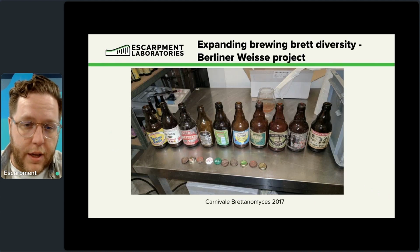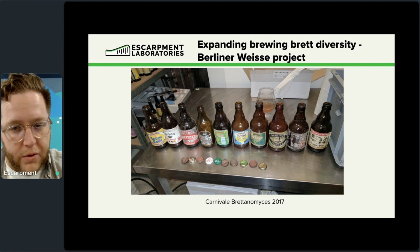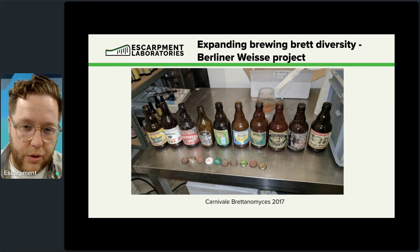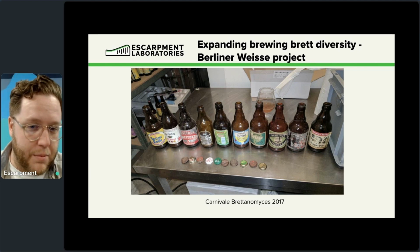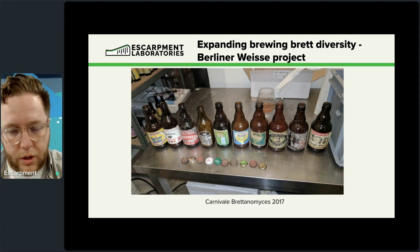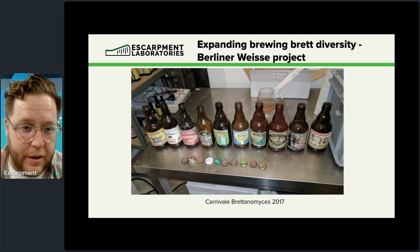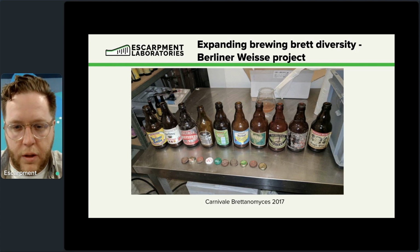So here's what some of them look like. We've been really fortunate to work with some Berliner Weisse nerds over the years and collect some really old bottles, open them up and taste them, save the dregs and then try to hunt for yeast. In some cases, these bottles are 40 years old. Over the years, we've been able to get a pretty good sampling of the historical Berliner Weisses that were on the market, especially the 70s, 80s, 90s in Berlin, from a number of different breweries, although there was some consolidation later on as well.